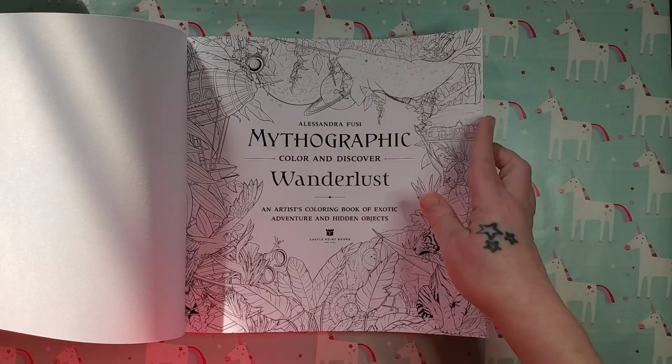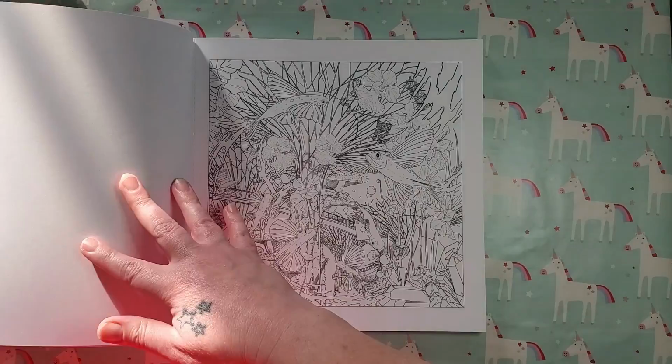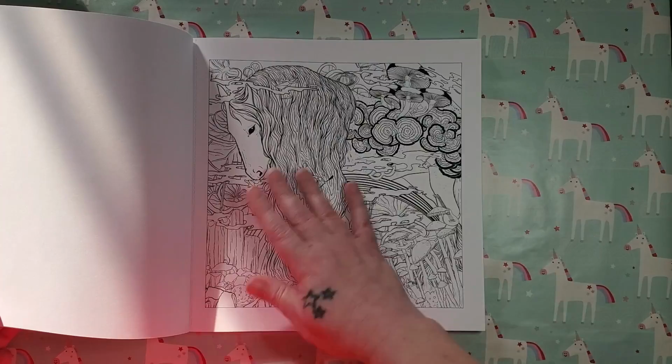And this is an exotic adventure, so I imagine tropical type things. I honestly don't think I've looked at it since I picked it up, so it's going to be a flip through for me as well. And you can tell this is a completely different artist. Everything is very thin lined. There's a lot more thin lines in this one. Delicate. And then, of course, I find the one that isn't. But it seems to be a lot more of a delicate line.